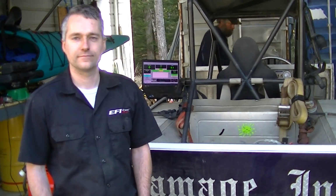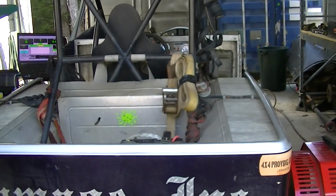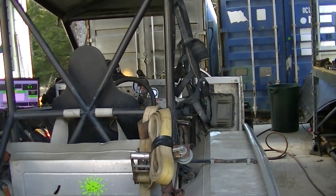Hey, it's Kurt and Marc Swanson. We're down here at Marc's place, EFI Express. We just got done putting Mike Ferland's redneck, as he calls it, Skimmer on the dyno.